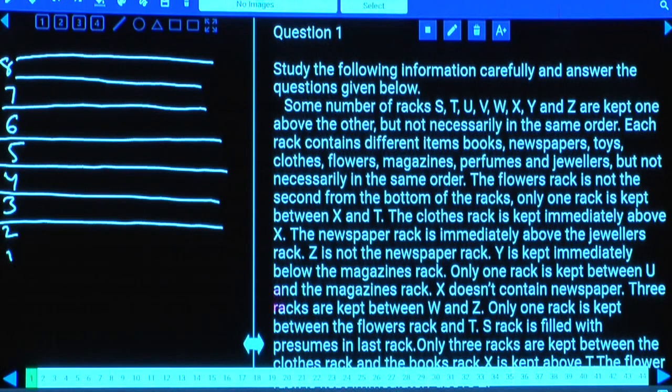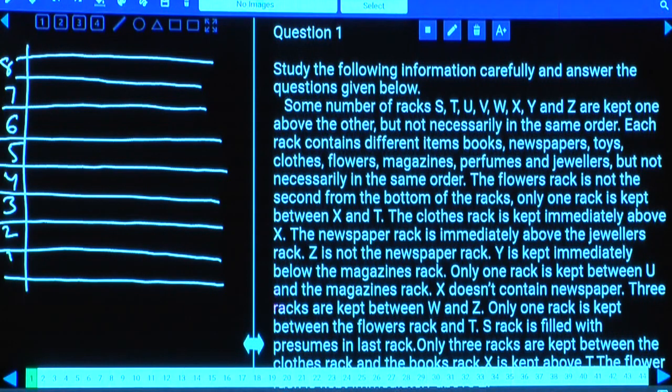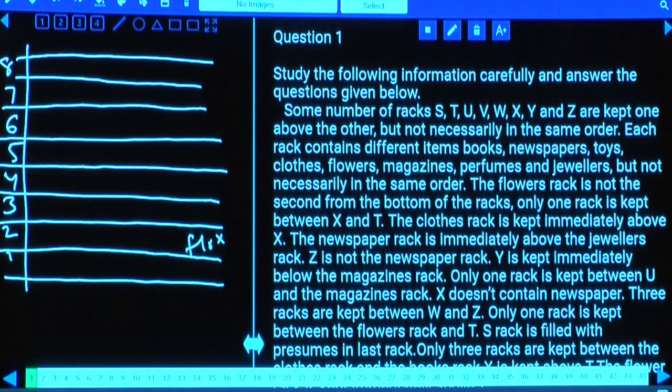Now, we need to find out the article and the rack. The flowers rack is not second from the bottom. Only one rack is between X and T. There must be exactly one rack between X and T.